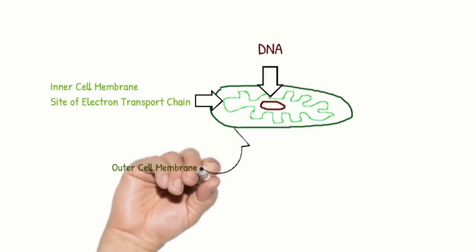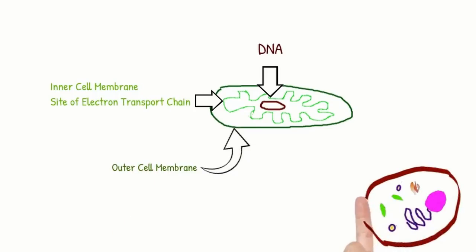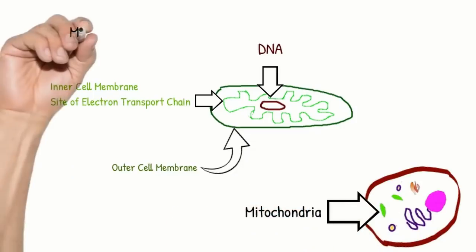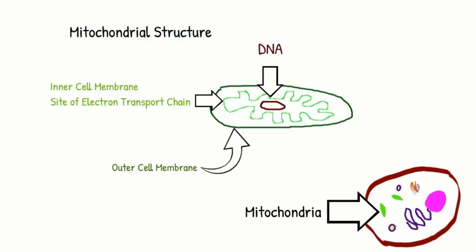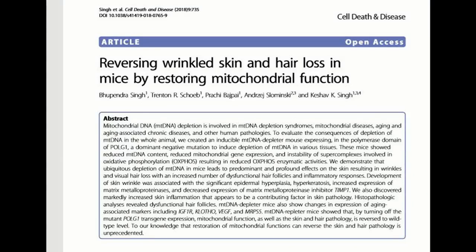Okay, back to the mice. They were actually able to induce hair loss and wrinkles in these mice and turn it back off again. So let's dive down this rabbit hole and take a look at some of the results. The mice, when DNA polymerase was suppressed, had reduced mitochondrial DNA content, reduced mitochondrial gene expression, and instability of supercomplexes involved in oxidative phosphorylation. Or in short, they produced a lot less energy.